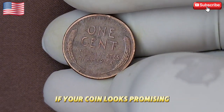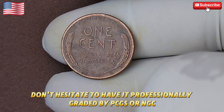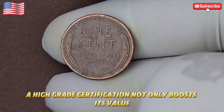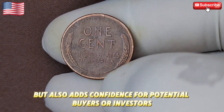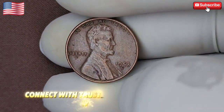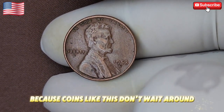If your coin looks promising, don't hesitate to have it professionally graded by PCGS or NGC. A high-grade certification not only boosts its value but also adds confidence for potential buyers or investors. Attend coin shows, connect with trusted dealers, and keep your eyes on auctions, because coins like this don't wait around.